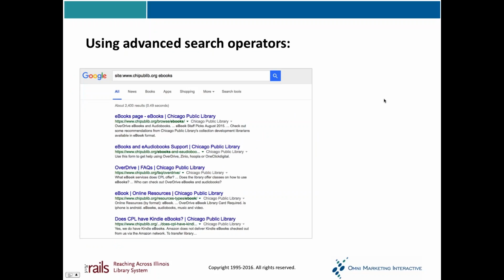The other thing I like to do is something called an advanced search operator. And that's where you type in the keyword phrase site: and the official URL or domain of your website, and then type in the various topics that you talk about. So on the Chicago Public Library site, ebooks shows up, and there's other places that talk about ebooks. So this looks like the Chicago Public Library has accommodated for searcher behaviors.